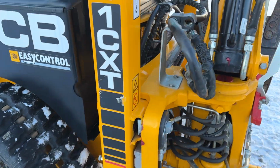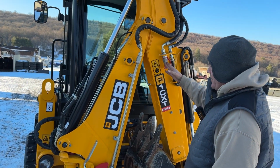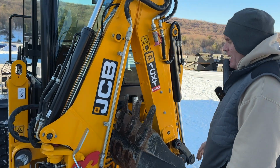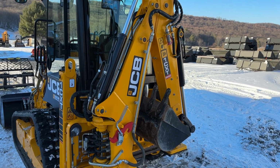Coming here to the back. So, this is where it is extremely unique. This is the 1CXT Pro. Again, auxiliary hydraulics on the boom. It is an Extenda Hoe. You do have the side shift backhoe. Now, today, I'm going to shift it for you to center probably. I may just let it there.